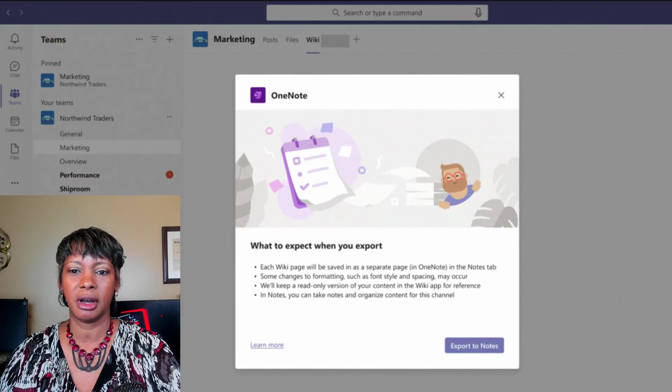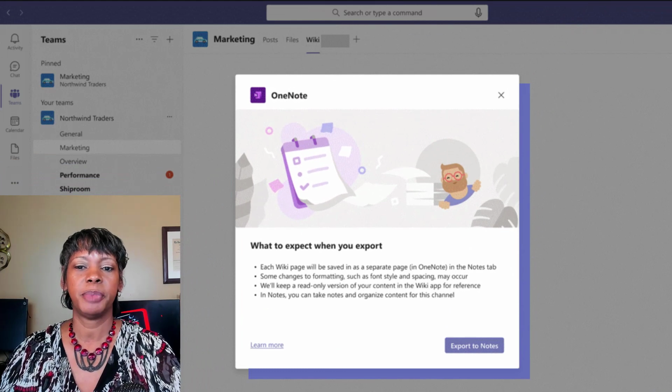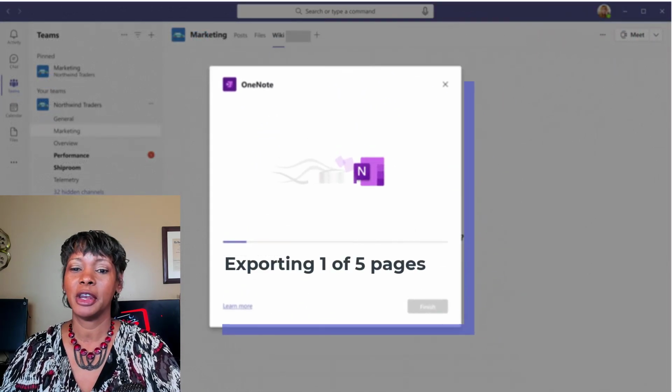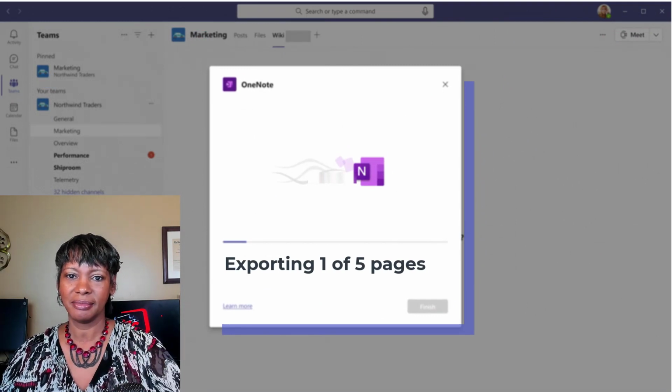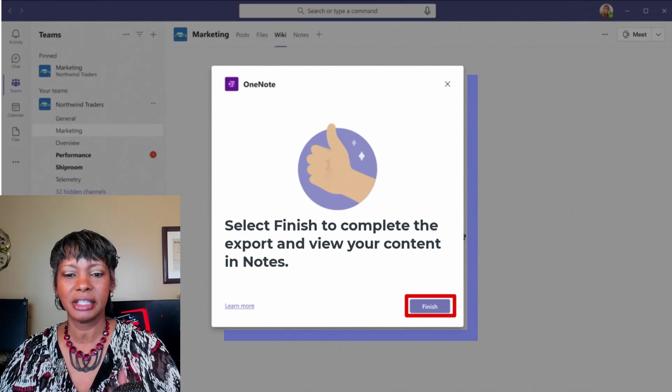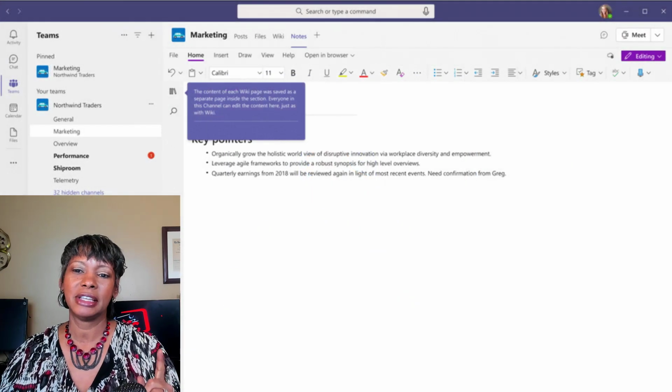Microsoft strongly encourages you to export your content regardless if it's outdated. Now, I echo this recommendation. One of my favorite sayings is, as soon as you say you don't need it, you will. Here's what will happen when you export your content. You will get a what to expect when you export screen. Once you hit export to notes, the following screen will appear. You would get a counter of the number of wiki pages being exported. Okay, that's good. You get a confirmation that it's been done. Okay, that's great. But there are a couple of things that I want to point out.